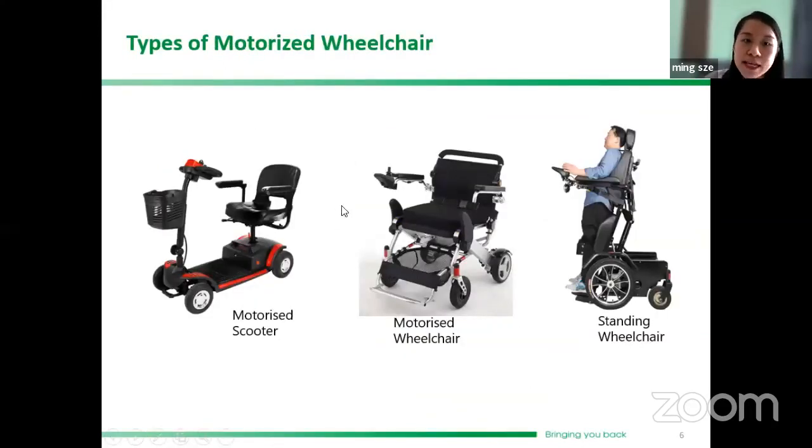Motorized vehicles. So we can see a motorized scooter, motorized wheelchair, and also a standing wheelchair over here. Has anyone of you seen a motorized scooter before in the community? To be honest, it's not commonly seen over here in the community. One of the reasons is because of the environment. It's not so user-friendly. But I do see this in the shopping mall. Some shopping malls have a few motorized scooters at the concierge, next to the strollers. They allow adults or elderly who are unable to walk long distances to use the motorized scooter in the shopping mall itself.